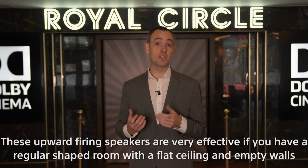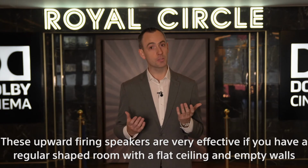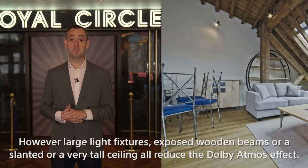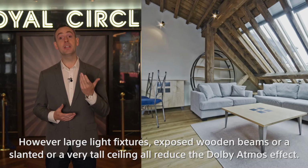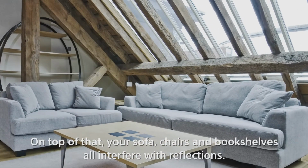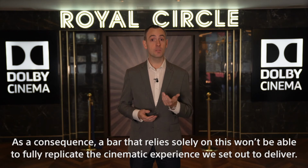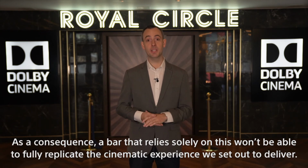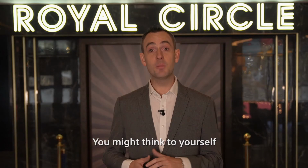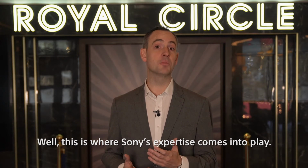These upward-firing speakers are very effective if you have a regular-shaped room with a flat ceiling and empty walls. However, large light fixtures, exposed wooden beams, or a slanted or very tall ceiling all reduce the Dolby Atmos effect. On top of that, your sofa, chairs, and bookshelf all interfere with reflections. As a consequence, a bar that relies solely on this won't be able to fully replicate the cinematic experience we set out to deliver. You might think to yourself, so how can a soundbar recreate Atmos in my living room then? Well, this is where Sony's expertise comes into play.